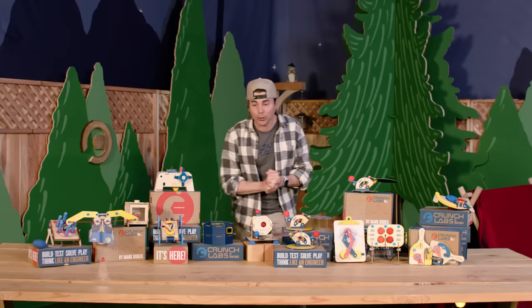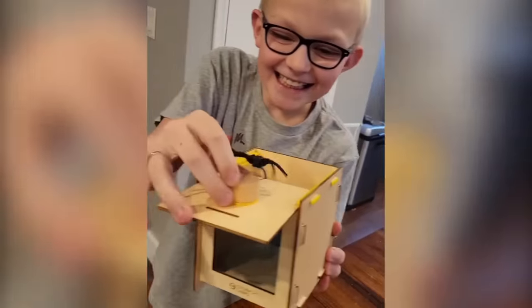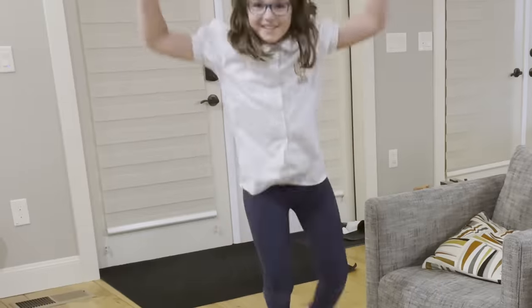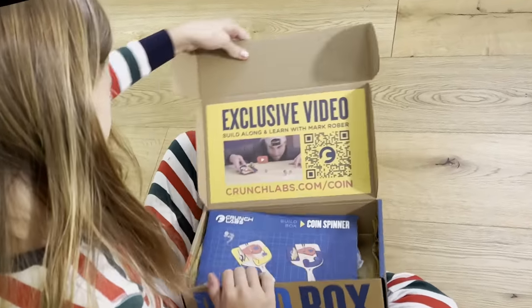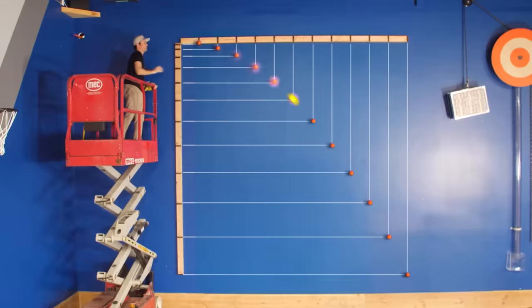And then for part two, we've got the CrunchLabs build boxes themselves. And you guys know this by now, but these are the super cool toys I designed right here at CrunchLabs with my team. Yes. To help you think like an engineer. They come in the mail, and when you open it, there's a video from me where we not only build it together, but I teach you all the juicy physics for how the toy works.